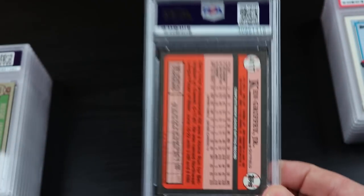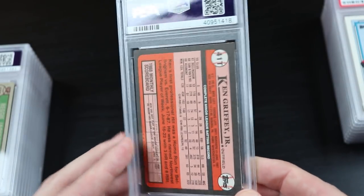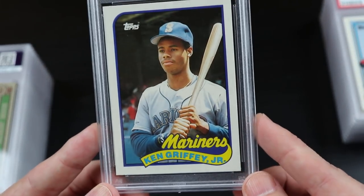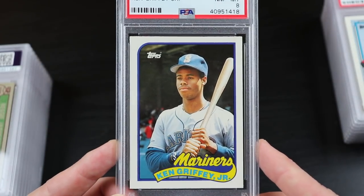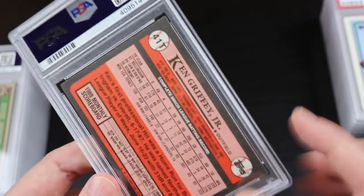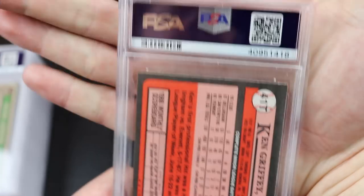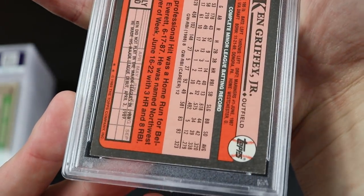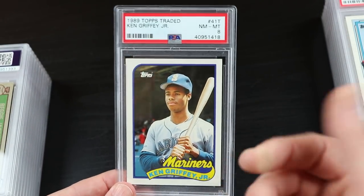All right, here is the 89 Topps Traded Griffey. Let's see what we got on it. An 8. Little disappointed in that, obviously, but yeah, I mean, especially with these black borders, you can see, there we go, the little bit of chipping on the top edge there. Still a beautiful card to have in a slab. Very nice.